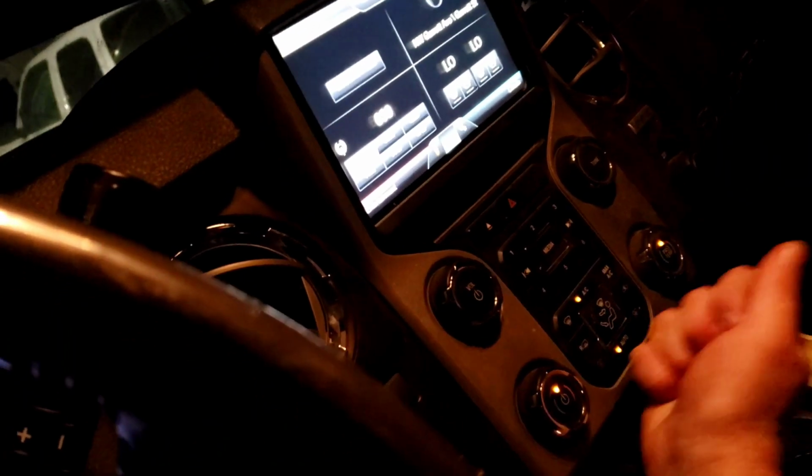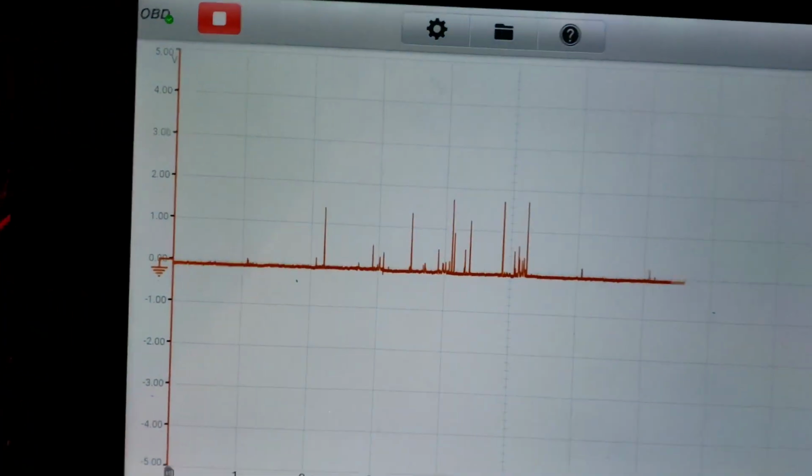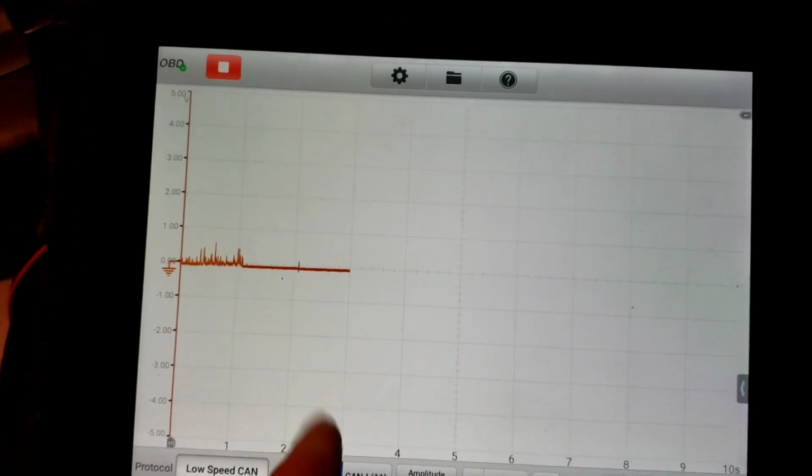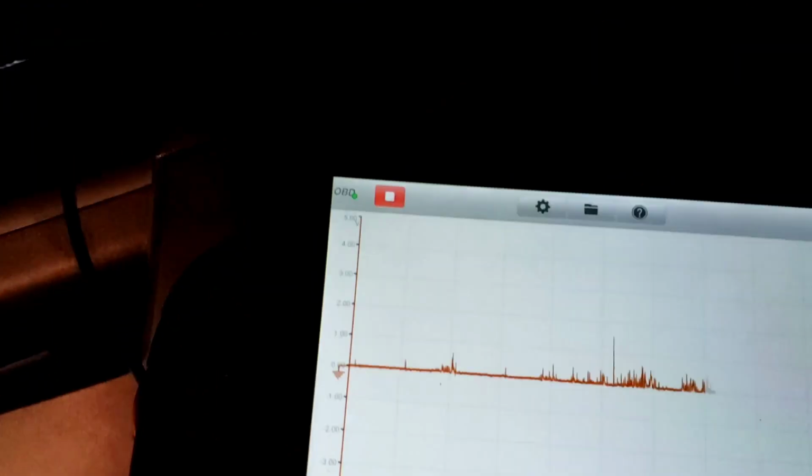If I kind of tap on this HVAC module, move it. Let me move it here. Let me just tap on it quick, lightly. You can see some noise there. You can see some noise there when I'm doing that. Again, this should be 2.5 going high. Now let's go 2.5 going low. Let's just tap on it. And look at that. We have noise in there.